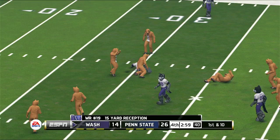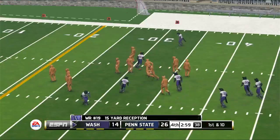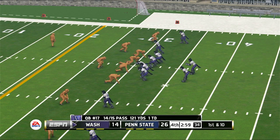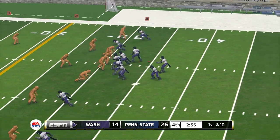And he's taken down at the 31-yard line. I credit the quarterback on that pass. He made a great read and delivered a very nice pass for the first down. Just under three to go in regulation.